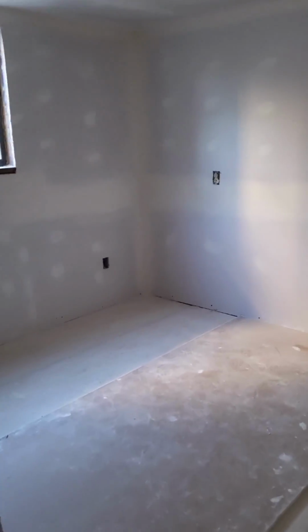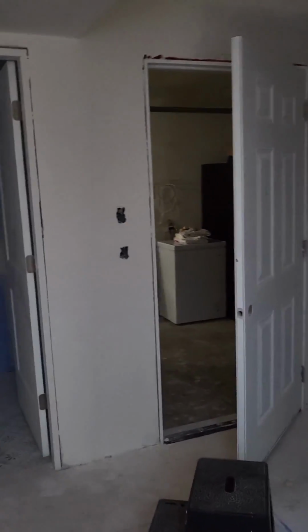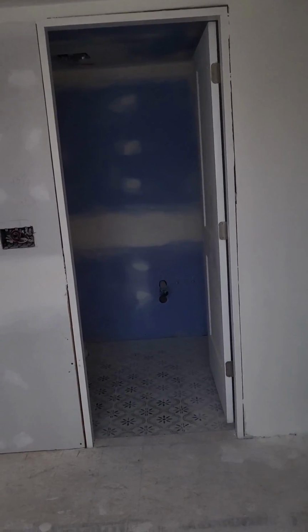But yeah, short update for you guys. It's nothing huge. I just wanted to give you guys a little look of this room because I couldn't get in here for so long because the drywall was being done. And again, I did not want to breathe any of that crap in. That stuff does not leave your lungs. So if you work with this stuff, please wear a mask.